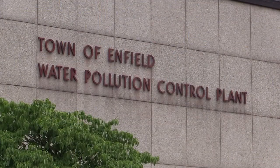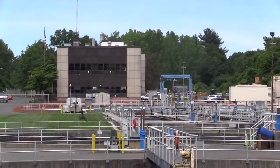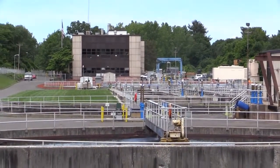We're here today at Enfield's wastewater treatment plant. The reason we're here is to try to explain a little of how the plant works, age, and use issues here at the facility, and how that all ties into the new sewer use fee and the planned referendum for repairing the plant in November.